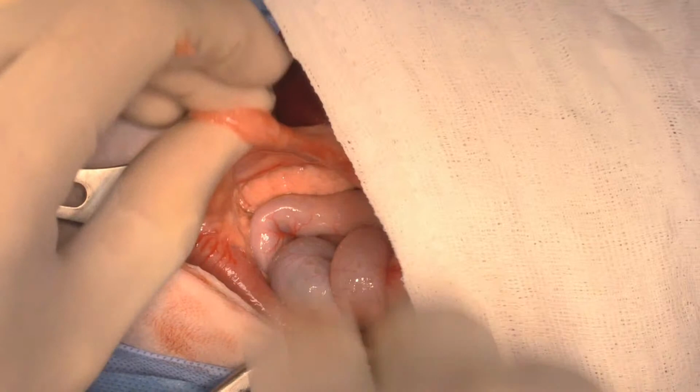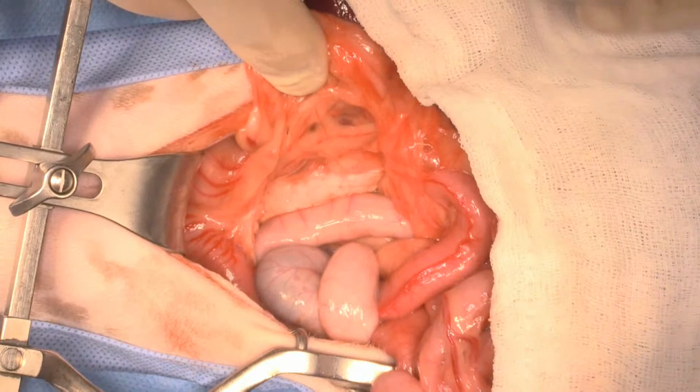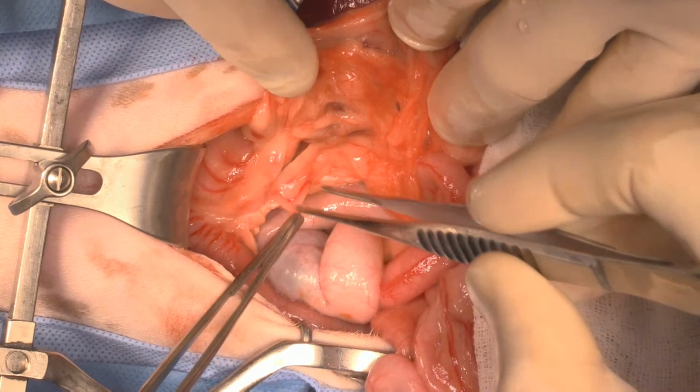Okay. I can already see the shunt right there. Let me just tear through the omentum in order to get a better view, right next to the pancreas.